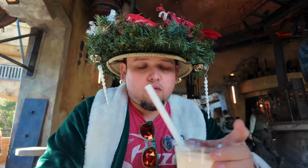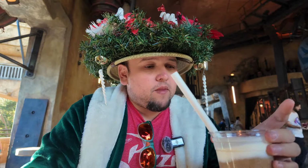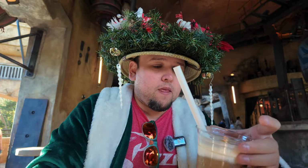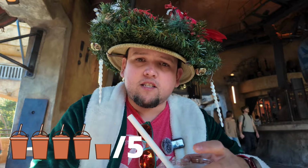That's better. Interesting, it's a cinnamon Coke. Frozen cinnamon Coke. It's pretty good. Not my favorite. I like that little slush that they had previous to this one. This is a 4.5 out of 5. Very good. I'll definitely get one more before the holiday season is over.